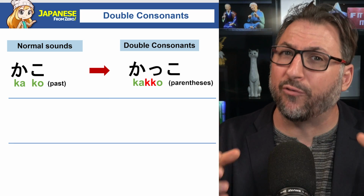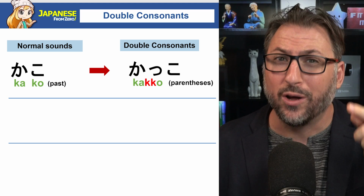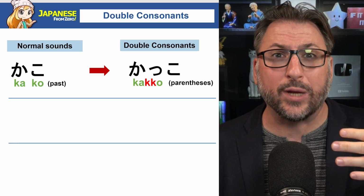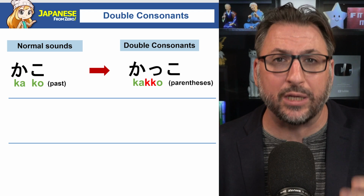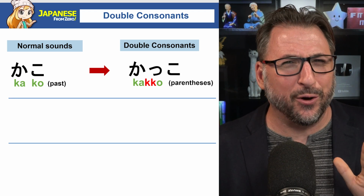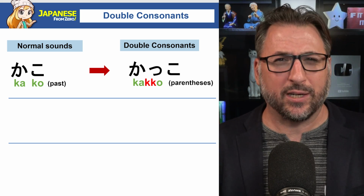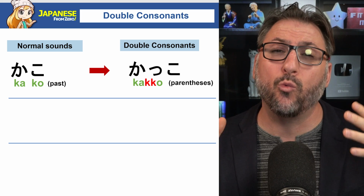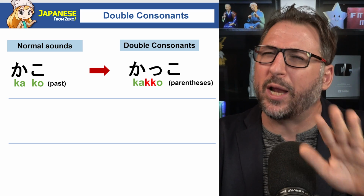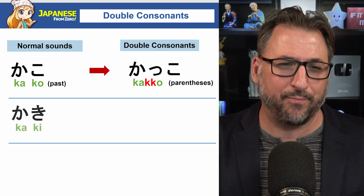And just like with double vowels, Japanese people are very sensitive to these double consonants. If you mess it up, if you don't say it properly, you can make a mistake and say a completely different word. Not like those movies where you disgrace their entire family and you've got to get deported from Japan because of it. Nothing like that. But you will not be understood if you don't learn these very well. Don't let it panic you, but it's a very important thing that you need to know. Let's do a couple more examples.